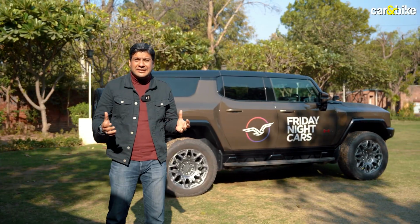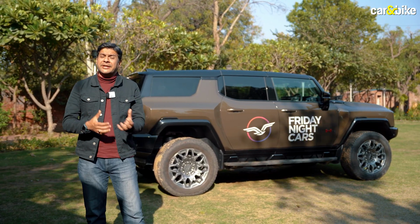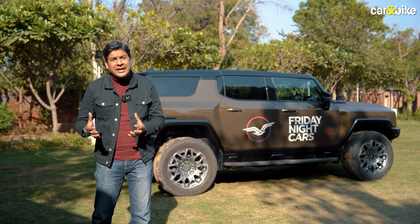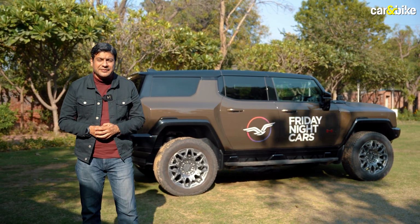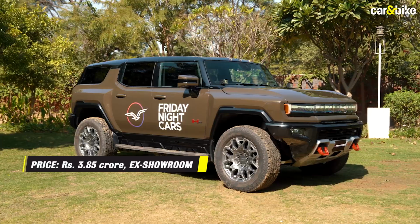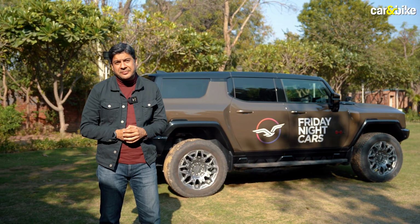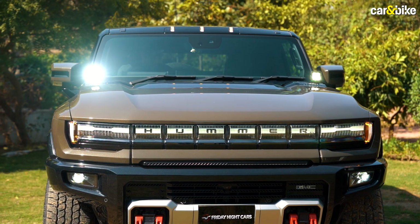So after buying the car in the US, getting it to Asia for conversion into right-hand drive, and finally importing it to India, how much amount are you going to pay eventually for a car like the Hummer EV? Well, Friday Night Cars is quoting an amount of 3.85 crore rupees ex-showroom. Frankly, doesn't sound too bad, but tell us in the comments what's your take on the pricing of the Hummer EV in India in right-hand drive.